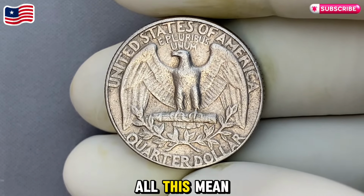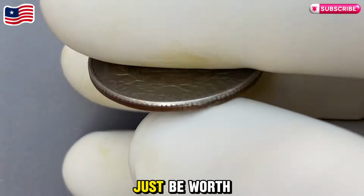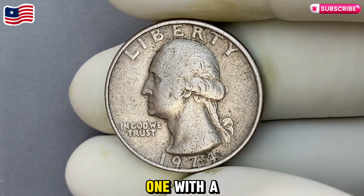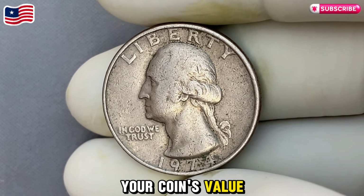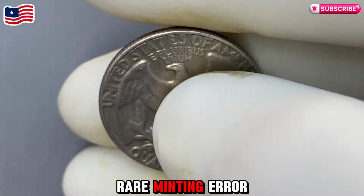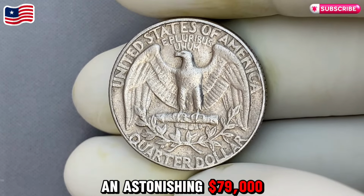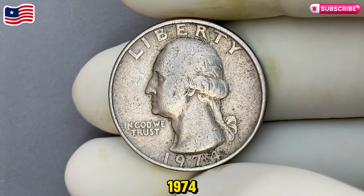So what does all this mean in terms of money? A regular circulated 1974 quarter might just be worth 25 cents, but if you have one in mint condition, or better yet one with a rare error like a double die or off-center strike, your coin's value could increase dramatically. And here's the jaw-dropping part: a flawless 1974 quarter with a rare minting error can be worth an astonishing $79,000. Yes, you heard that right, $79,000 for a single quarter from 1974.